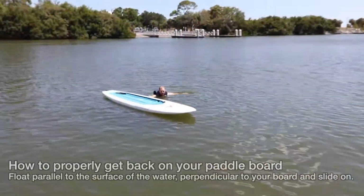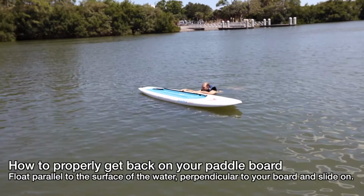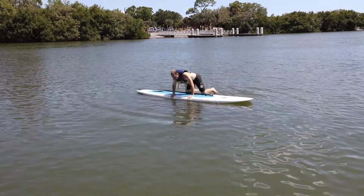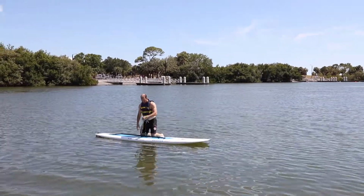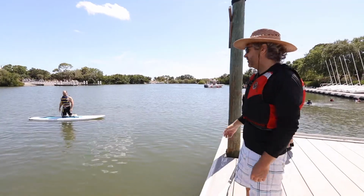Am I floating like this? Yes, exactly. Like that, but with your feet out behind you, not down. Did you see how the motion was sliding up onto the board, not coming out of the water and on top of the board? We only have so much energy. We want that energy to get us on top of the board. We don't want that energy to be wasted going towards the sky. That's not going to do us any good.